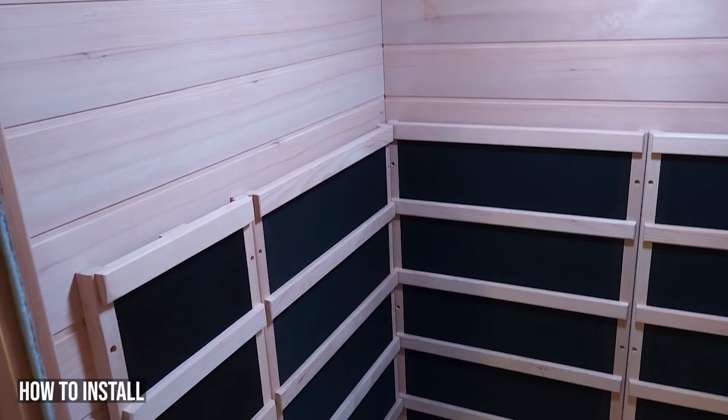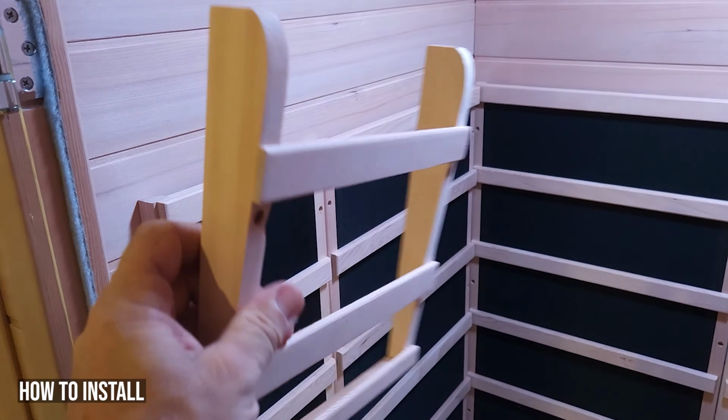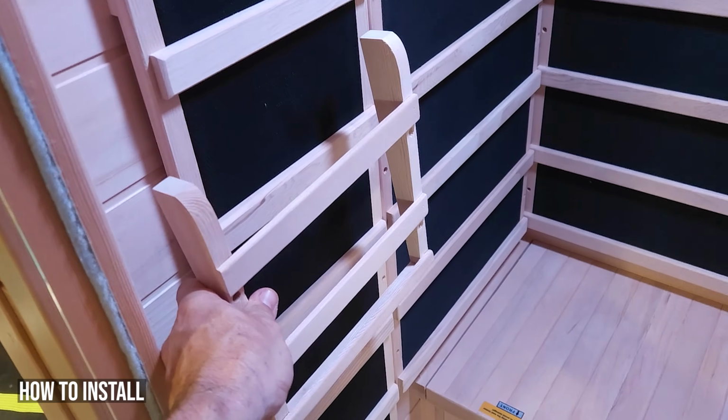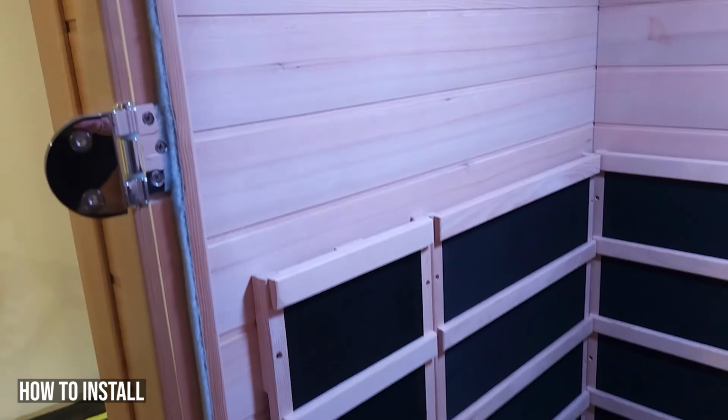Now this particular model came with a couple of optional extras, such as a magazine rack. We're not going to use this. We saw some models that didn't have this side heating panel and they put the magazine rack there, but yeah, we're not going to do that. The wife doesn't want it.